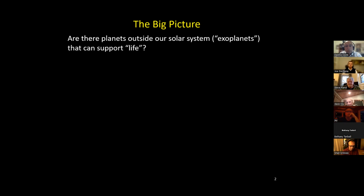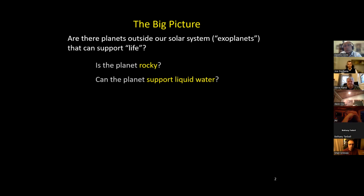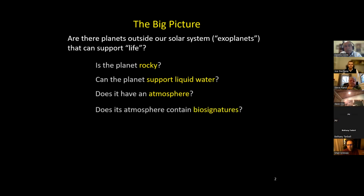But scientists believe that in order for a planet, an exoplanet, to support life, it really should be rocky. So the questions that we're asking in our exoplanet science missions are: are we finding planets that we think are so-called terrestrial, that is to say rocky? Do we think the planet can support liquid water, which we believe is an important part of sustaining life, at least as we know it? Do we think the planet has an atmosphere? And if so, does the atmosphere contain biosignatures that give us a hint that there is some kind of life that exists on the planet?